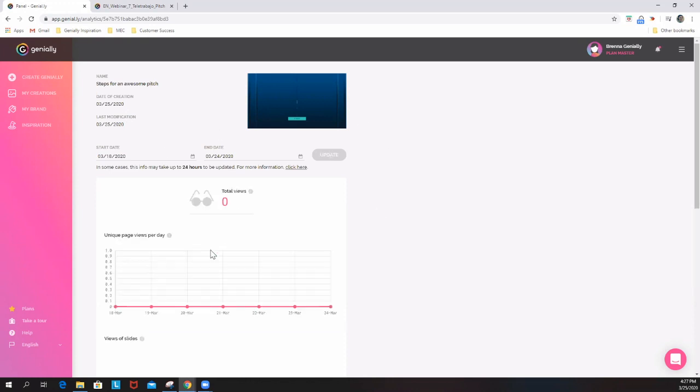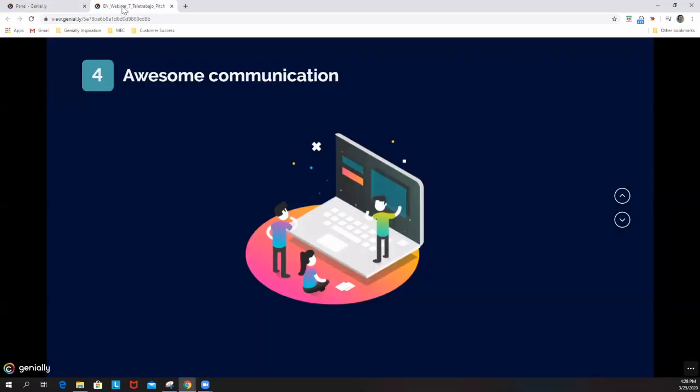However, having access to these statistics, you'll be able to measure and analyze what is and isn't working within your creations in a fast and easy way. Knowing the way that your users interact with your creations will take you closer to being successful in how you communicate your content. Okay, I'm going to head back here.